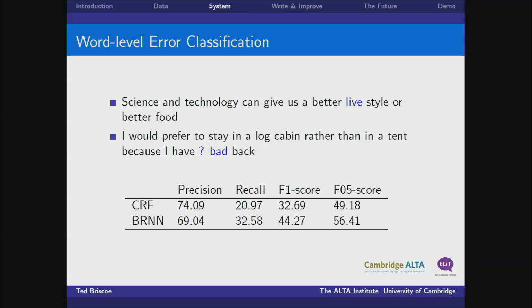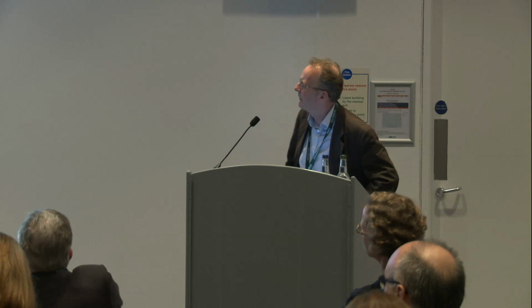And just to give you an idea of how much progress we've made on this, the original 2014 system had an F0.5 score of 49%, which meant it was actually making the text slightly worse rather than better. No, that's not true. It's not quite that bad, but it was really doing very little improvement overall. And now we've got up to 56.4% with this cutting-edge deep learning system. So you can see, and there's been a lot of work on this, this is very, very slow progress towards a system that really would be as good as you and I at spotting errors.